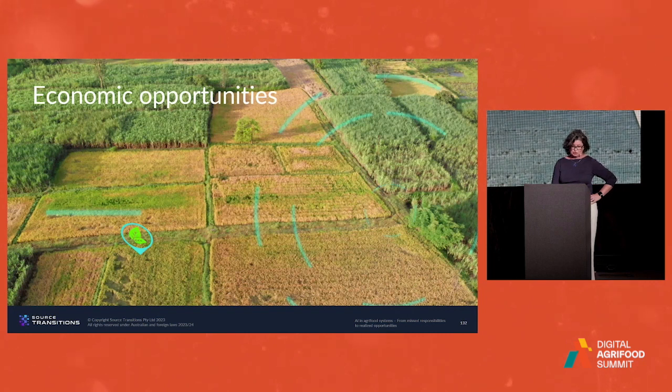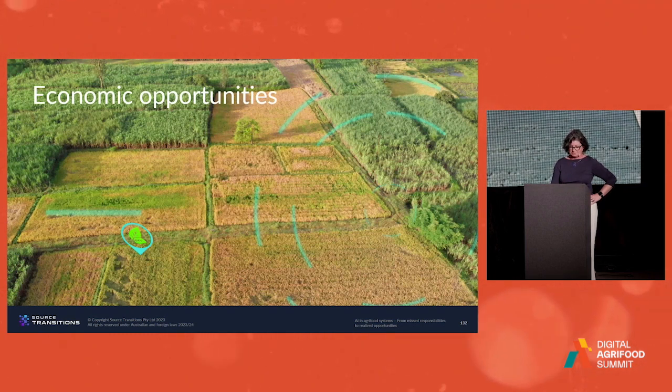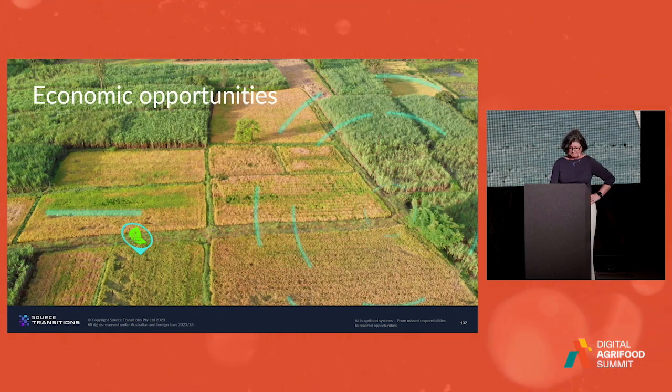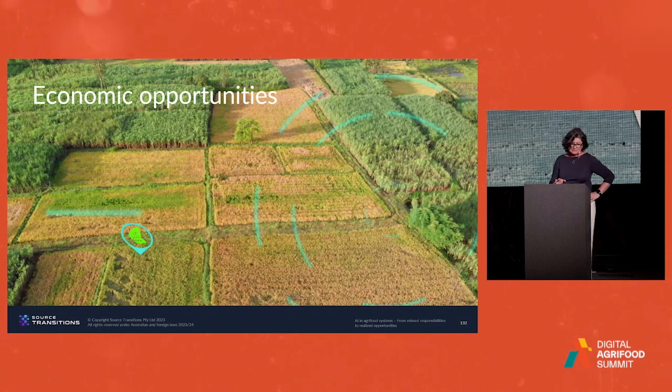Decision-making tools should come from diverse profiles, diverse backgrounds, and be informed by transdisciplinary approaches, because it leads to more robust solutions. It reduces the risk of bias and discrimination in AI. It reduces your reputational risk, and it increases your ability to innovate. Economic opportunities are also based on good decision-making.